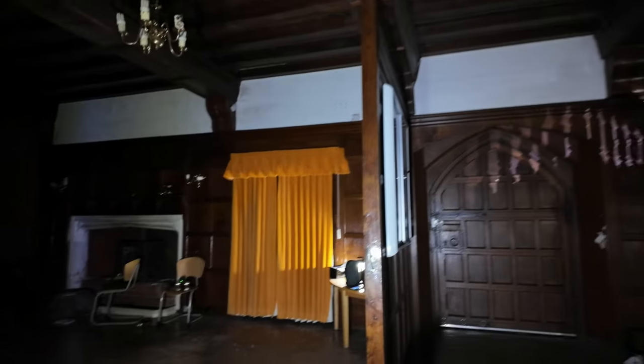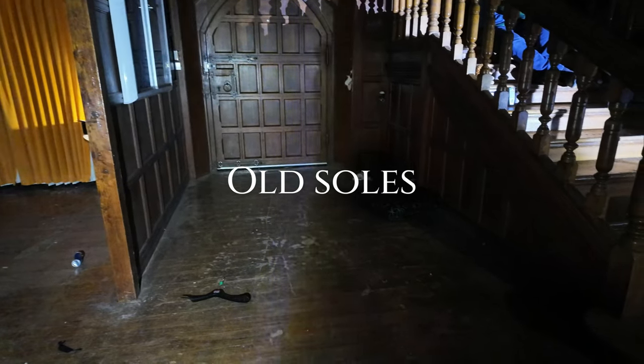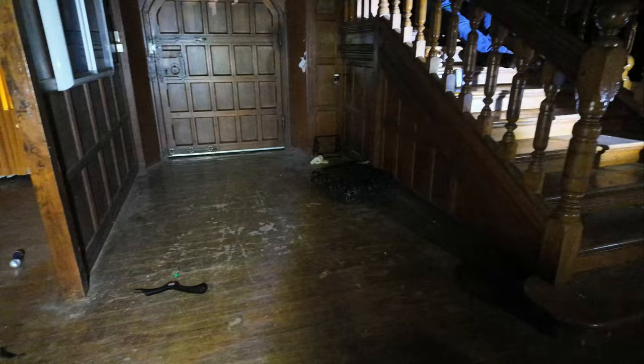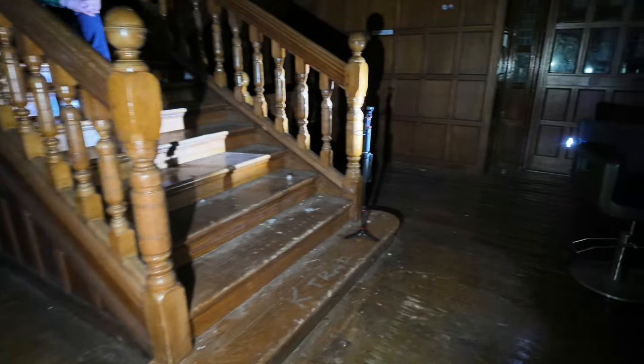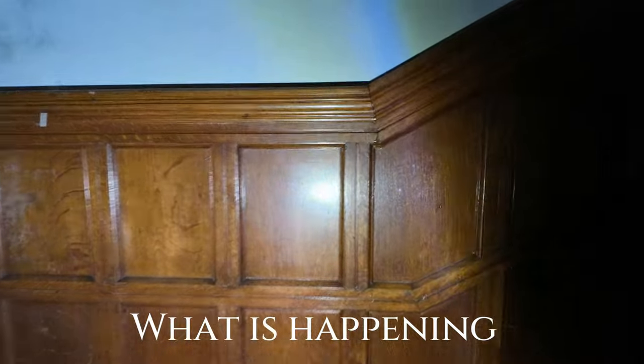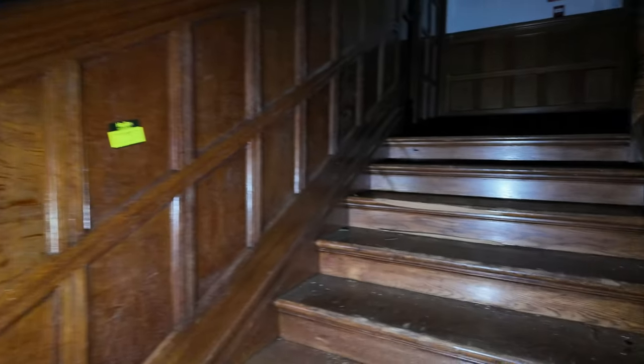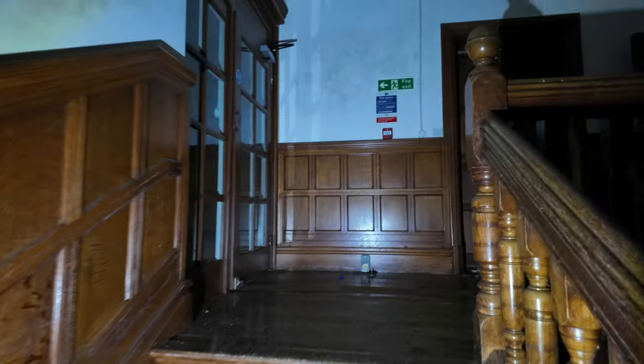Should we go upstairs and have a look? Old souls, because that's where we have the corridors. I'm going to do that. I'm going to walk up past John carefully and have a look down the corridor. Oh, that's freaky. What is happening? John, it's me. It's all right, carry on. Sorry, what is happening? I'm coming up here to see if this old woman is in the corridor. No, it's not. No, it's not.